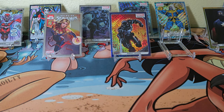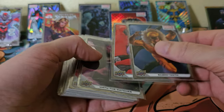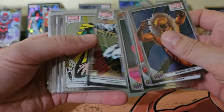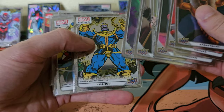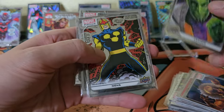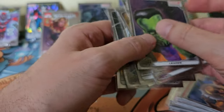All right, so for my buddy's hits, you got the Sabretooth. If I'm not mistaken, it's Miles Wool. Medusa, Watu, Sandman, Hulk, Manwolf, Iron Fist, freaking Hawkeye looks freaking awesome, Grim Reaper, Bishop, Annihilus, Thanos, Havoc, Cable, Ultron, Leader, Nova, Thing, Moon Knight, Spider-Man, Gwen Stacy, and Captain Marvel. Those are all the base.